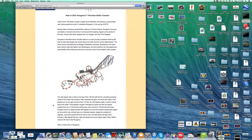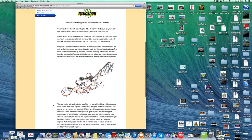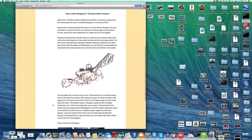The trains will be manufactured by Bolliger Mabillard, of Monthey, Switzerland, the same team behind rides such as Raptor and Gatekeeper, and will transform the ride experience dramatically while utilizing the structure and track of the former Mantis roller coaster.